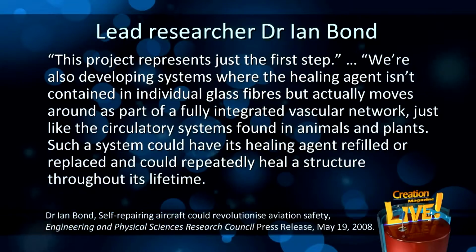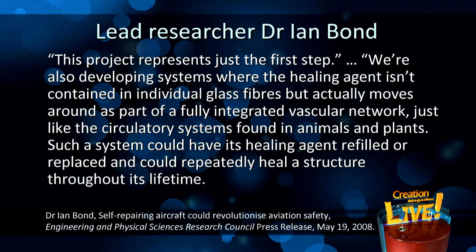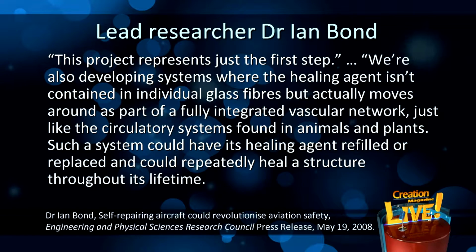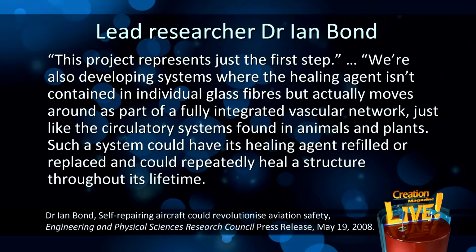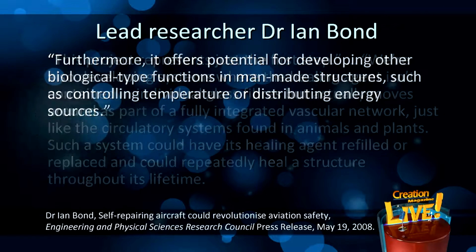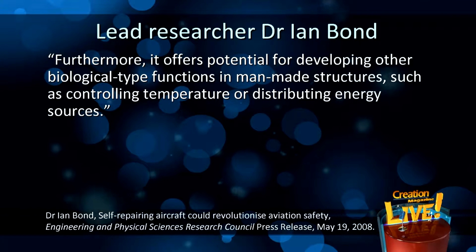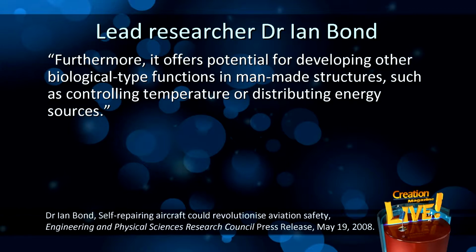Here's a quote. "This project represents the first step," says Dr. Ian Bond, the aerospace professor leading the research. "We're also developing systems where the healing agent isn't contained in the individual glass fibers, but actually moves around as part of a fully integrated vascular network." It's incredible. Just like the circulatory systems found in animals and plants. Such a system could have its healing agent refilled or replaced and could repeatedly heal a structure throughout its lifetime. Furthermore, it offers potential for developing other biological type functions in man-made structures, such as controlling temperatures or distributing energy sources.